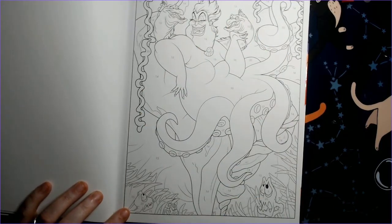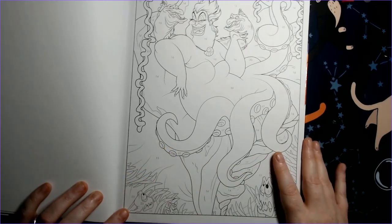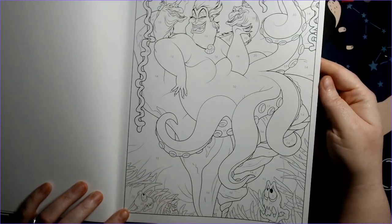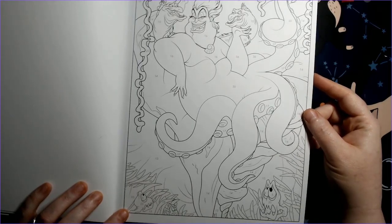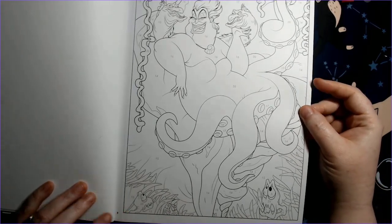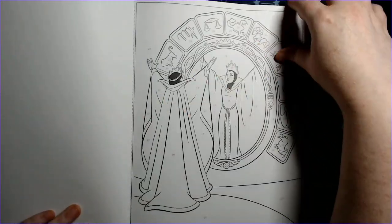And the Ursula was the Disney thing. Little Mermaid was a thing to do for one of my color lawns this month, and I didn't get it done. Maybe I still have time. I've got, what, tomorrow? I'm going to try to do my completed pages Friday, I think. So, we're going to try.